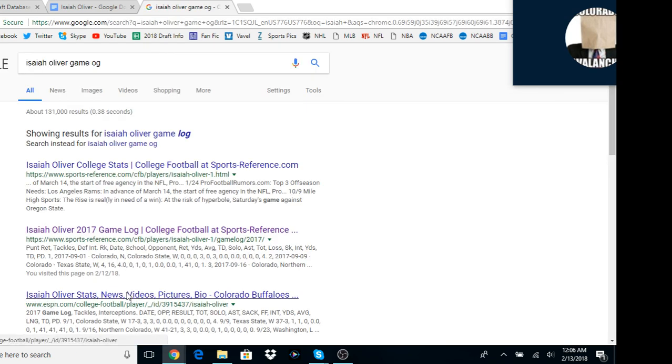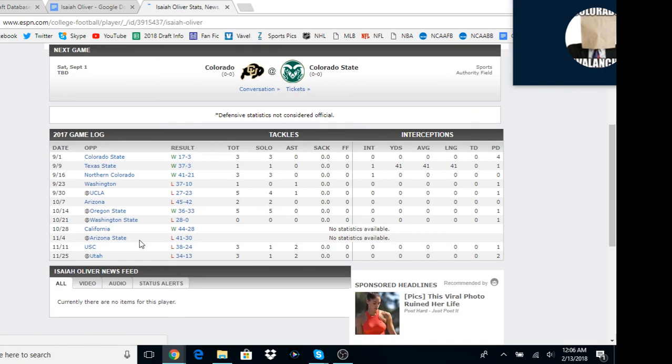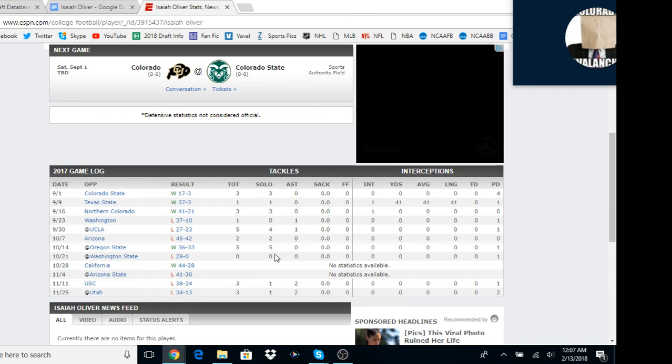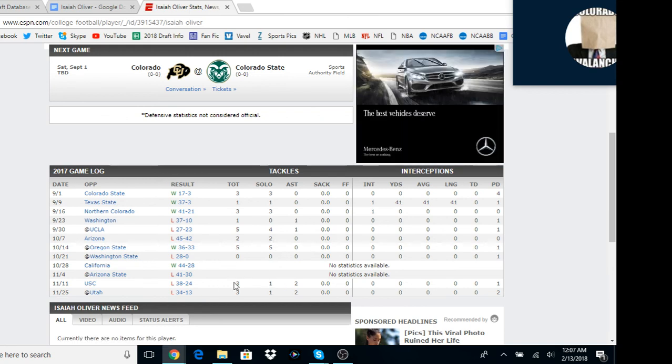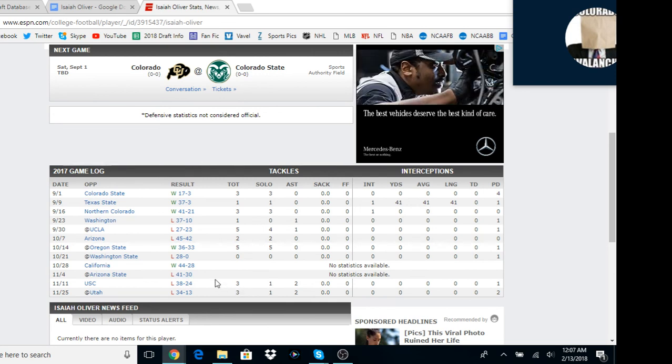Let me pull up the ESPN game log. That'll be better. California and Arizona State, yeah. So it's before the USC game. Yeah, alright. Again. Weird. Our season was awful. That's why I don't want to remember everything exactly. I don't know why they took him out at the halfway mark. I don't know.